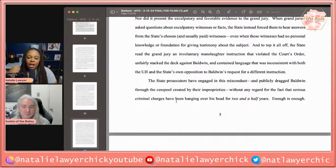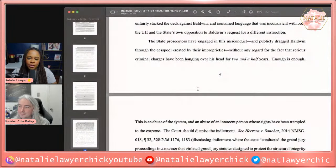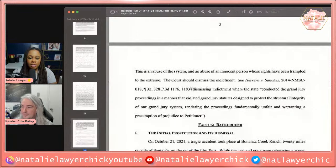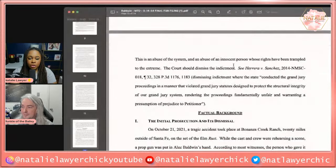Okay. The state prosecutors have engaged in this misconduct and publicly dragged Baldwin through the cesspool created by their improprieties without any regard for the fact that serious criminal charges have been hanging over his head for 2.5 years. They don't care about that. Enough is enough. Okay, guys. Enough is enough, guys. Too much. It's tough. It's hard. This is an abuse of the system and an abuse of an innocent person whose rights have been trampled to the extreme. The court should dismiss this indictment.